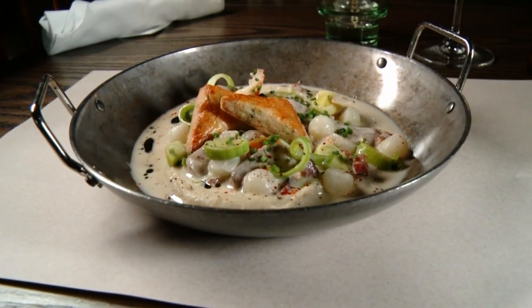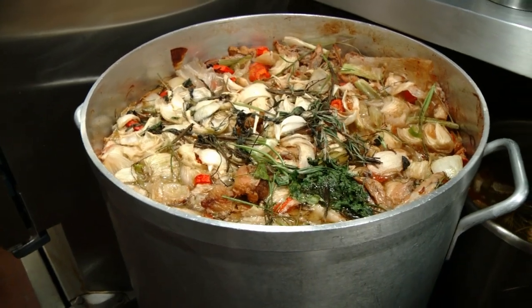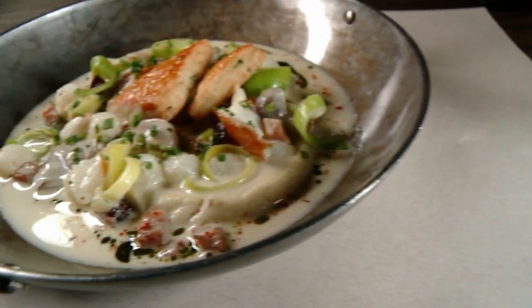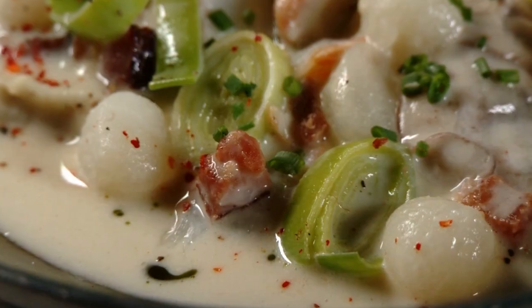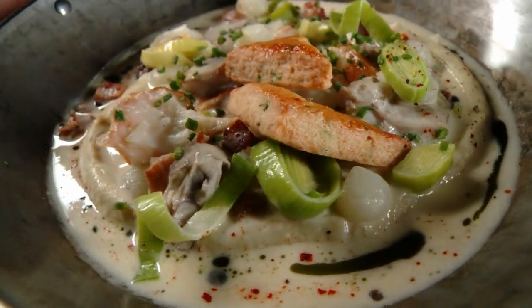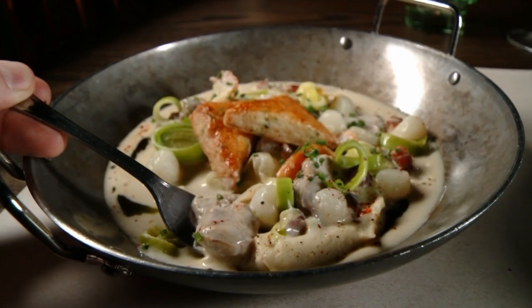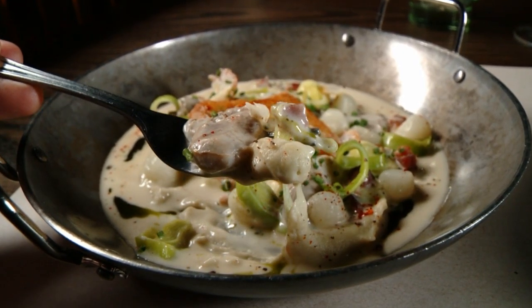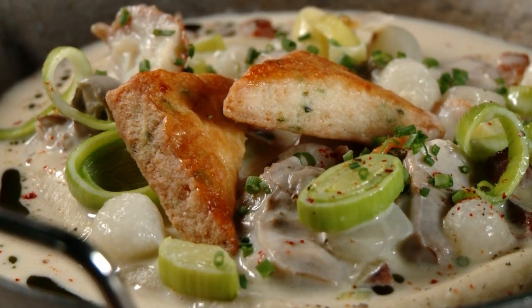And while the menu represents local favorites, it is anything but ordinary. So rather than your typical clam chowder, Steel Rye features an oyster stew, loaded with oysters, fresh fish, applewood bacon, and potatoes. Everybody does clam chowder, so we did something a little different. The oyster stew is definitely a little lighter, I think a little bit more elegant. It has that creaminess, that great flavor, but it's not really heavy on the palate. A lot of stuff in there. For every bite, it's more stuff than broth.